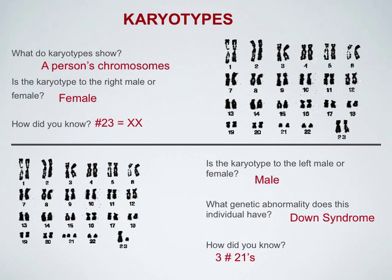All right, any questions about karyotypes? Slow down. Got that, Lindsay? No. David? Can you also tell the gender of the baby by ultrasound? Sometimes. Okay, so is it more common for them to do a karyotype?